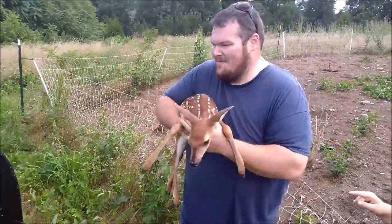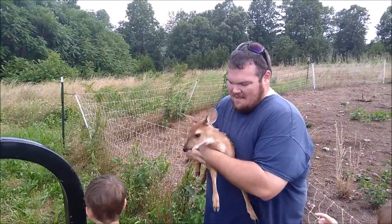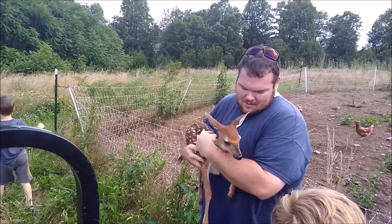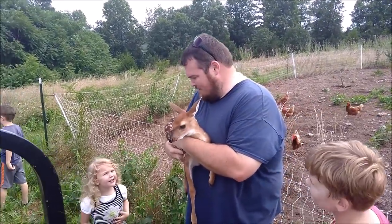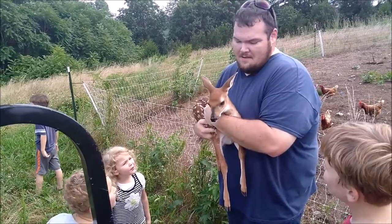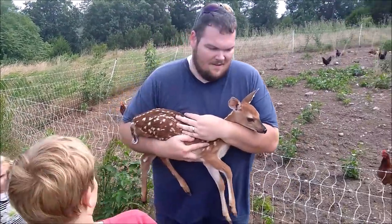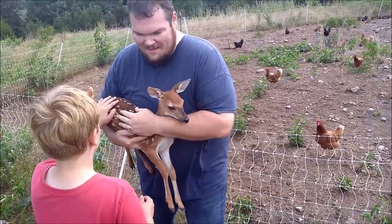She is so cute, but she's got ticks all over her. And it's deer ticks. This is a baby deer. Tempting to keep. It's a baby, but that one's probably still nursing. It's so tiny, right? It's got its spots and everything. She's so cute. Yeah, she's probably a little spring fawn.